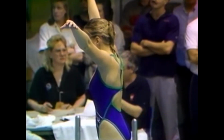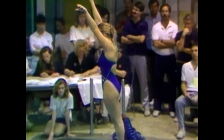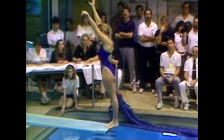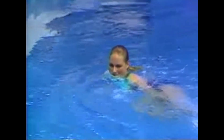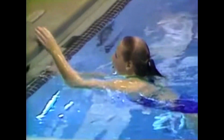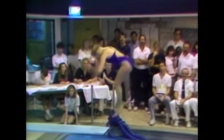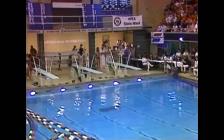Next is Amy Inselberger, her final dive as a high school competitor. She is a senior, and it'll be an inward 1.5. Just a little bit short of vertical on that. She ran out of room on the end of it. She needed to be just a little bit closer to that board. She backs off just a little bit and kicks a little early, left it a hair short. 4.5s and 5s.